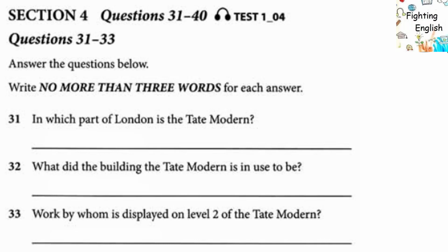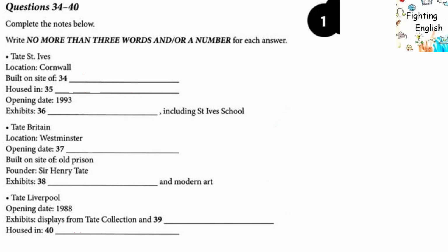Tate Modern consists of 5 levels, with the Tate collection being shown on the 3rd and 5th levels. On level 2, the works of contemporary artists are exhibited, while level 4 is used for holding large temporary exhibitions. Since this museum opened, it has become a popular spot for both Londoners and tourists alike. And believe it or not, it doesn't cost anything to get in to see the collection displays.